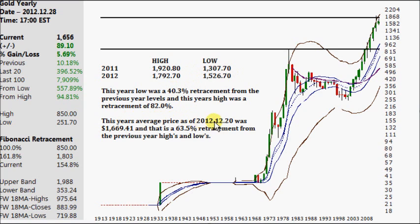And the average going just about a week and a half ago for the year was 1669.41. So we're a bit below the average price for the year, pretty much in or around it. But that level is a 63.5% retracement, which means it's been steadily holding 61.8% from this high and this low. And I do like that bullish sign as we move forward.